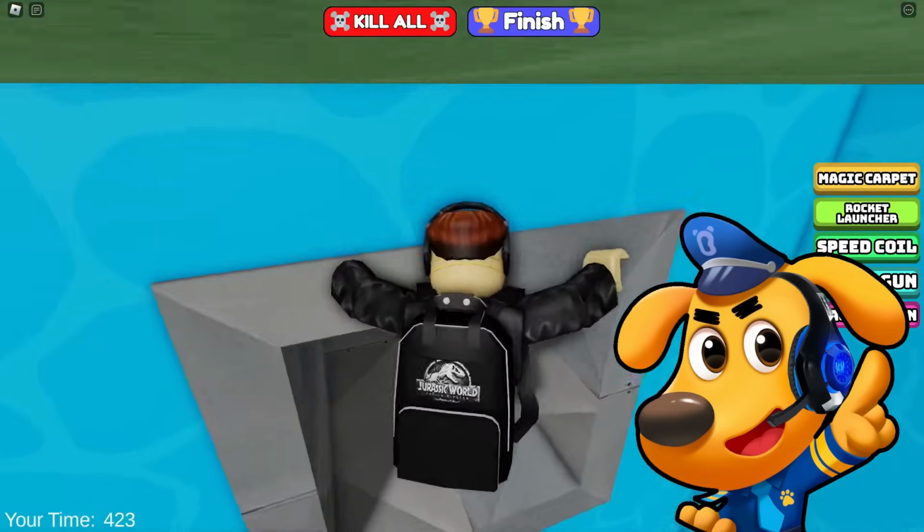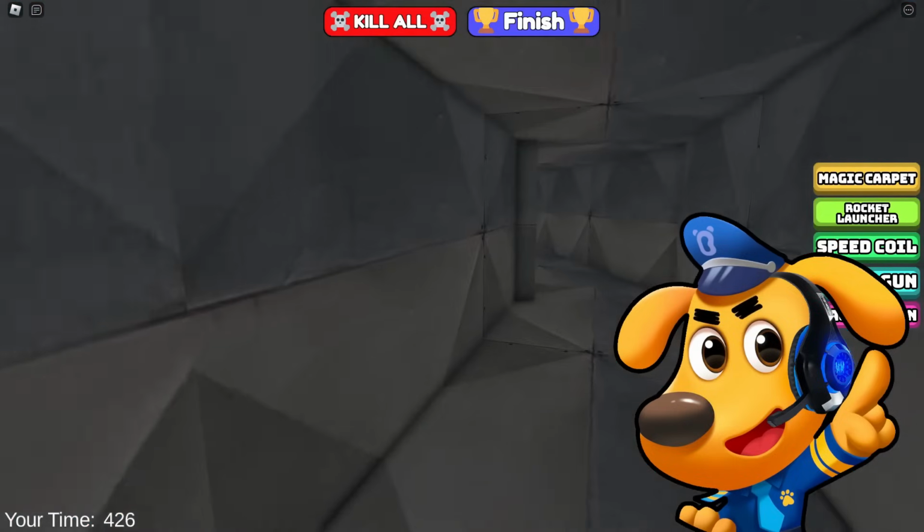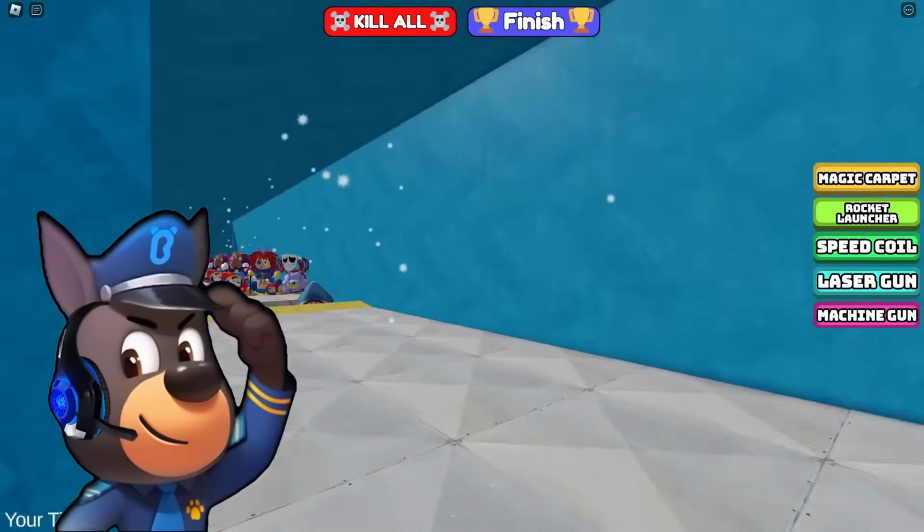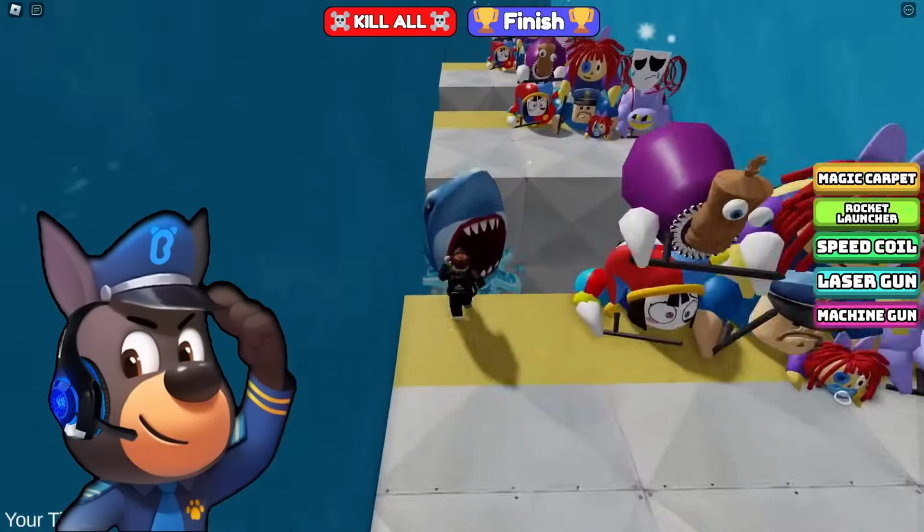Crawling through the vents again. There are too many of them on this map. I'm tired of them already. I understand how you feel, but hang in there just a little bit longer. I can already sense that the next boss is close.